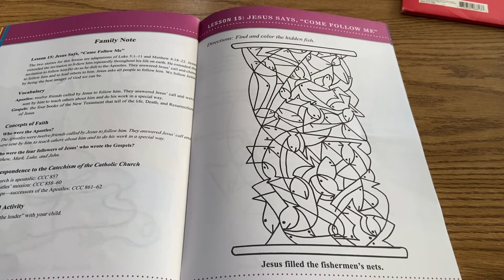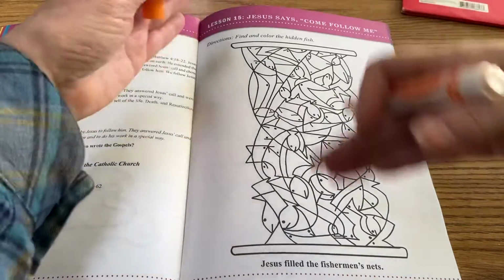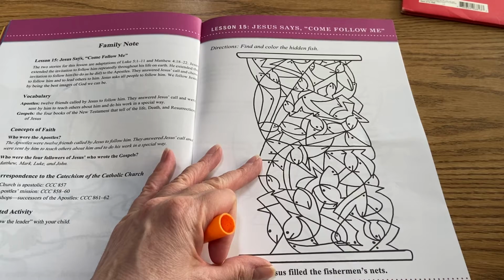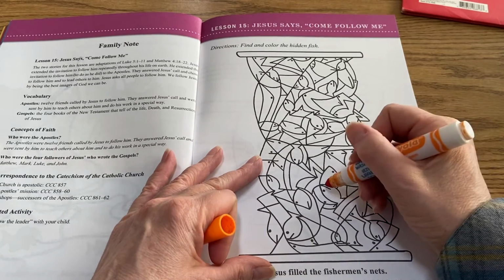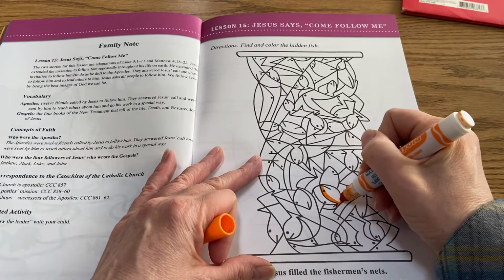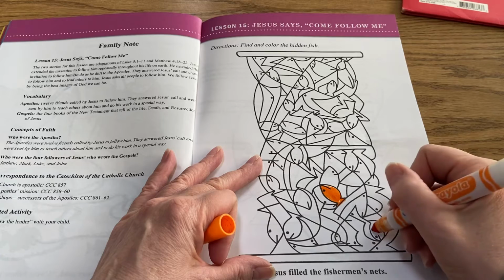can find the fish as I find the fish. And what you need to do is find fish and color them in this whole net here, okay? So there's some things that aren't fish that you're not going to color. So what I look for is the mouth and the eye. So I'm going to use my orange marker to help me find the fish. You can use any color you want. Here's another one right here.